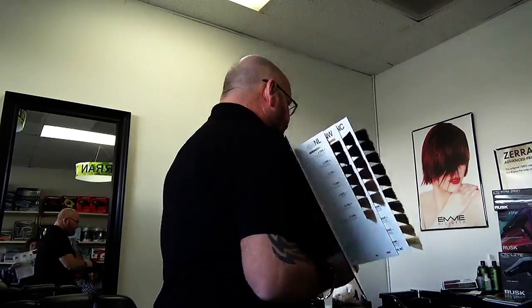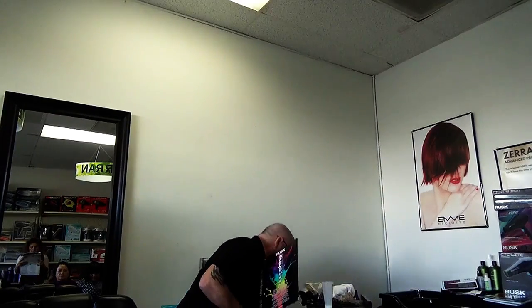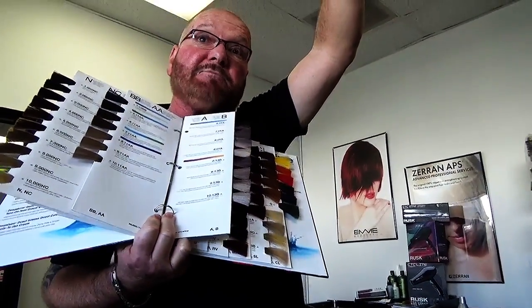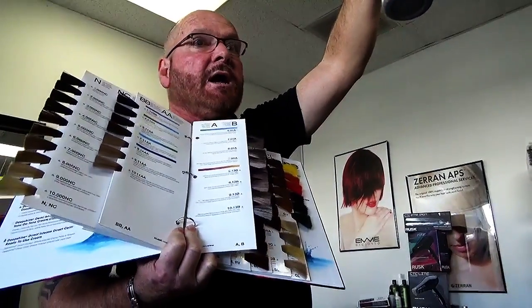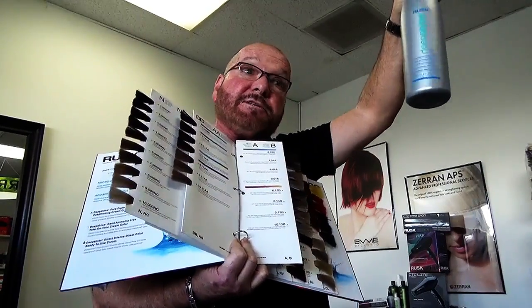Now, with Rusk, remember that you can use it 2 different ways. We have a developer called balancing lotion or deep shine lotion. Underneath in small print it says balancing lotion. We call it balancing lotion. It says deep shine on the bottle. This is your 6 volume or 3%. This is your demi developer.